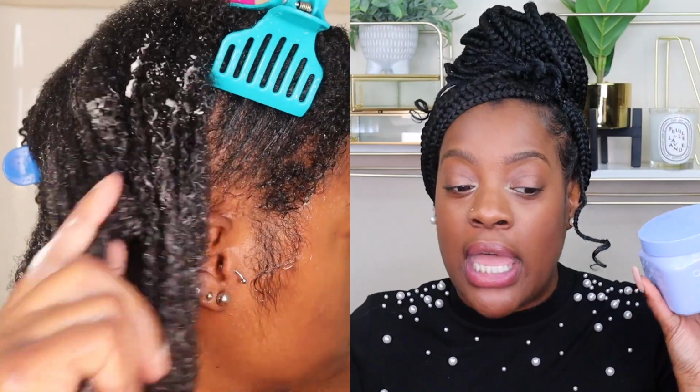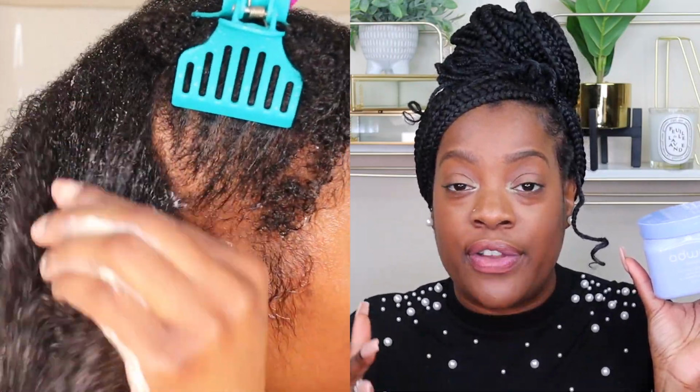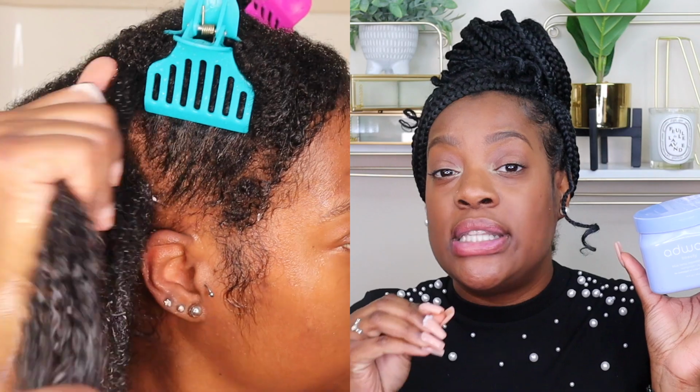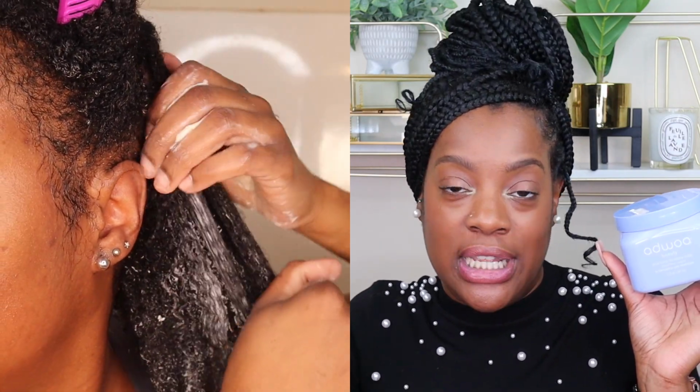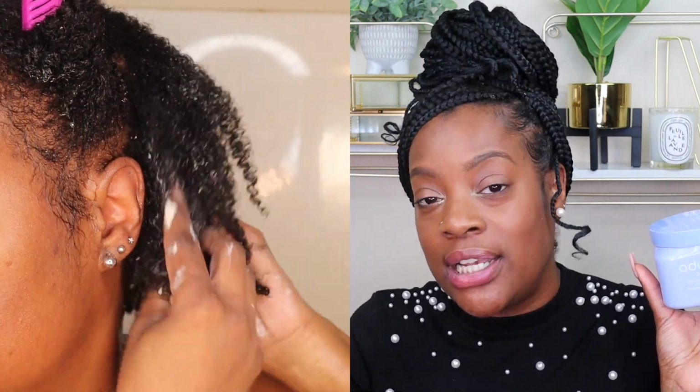It takes a little bit to actually work this mask into the strands, which is why I like to use it in the shower. I feel like having my hair soaking wet and then the steam just allows it to penetrate better. Once it penetrates though, y'all, this mask is so nourishing, and it's like each of my strands are wrapped in its own little cozy fuzzy blanket or something.